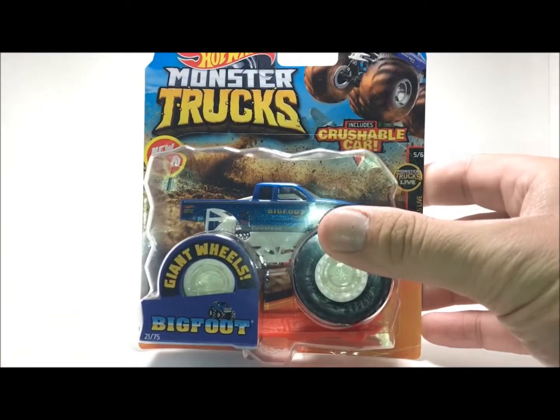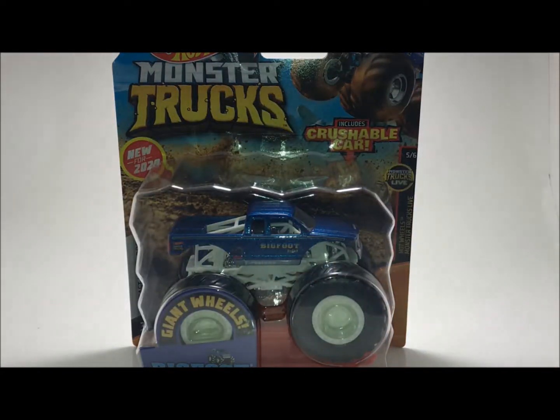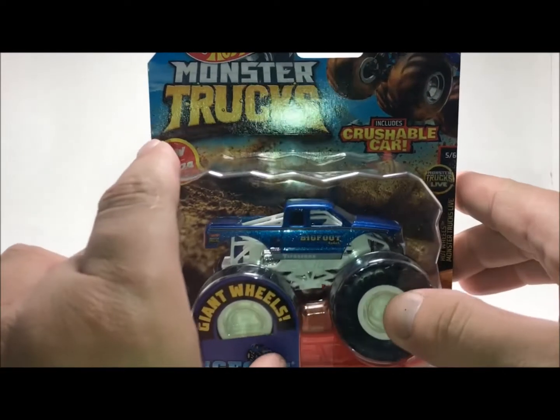I really loved Bigfoot growing up. So to see these trucks made and to see that there is a die cast of them is really cool. Just the nostalgia value of it is pretty cool, because I used to have the old Hot Wheels ones from like 1992 with Snakebite and Bigfoot. So it's pretty cool that these are coming back.